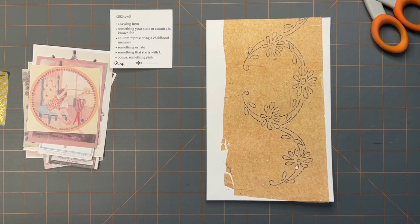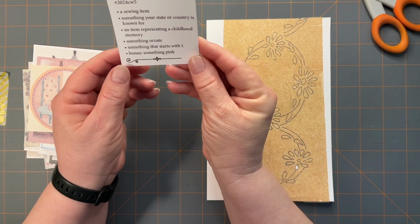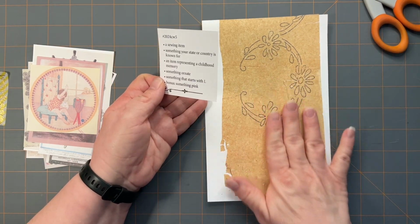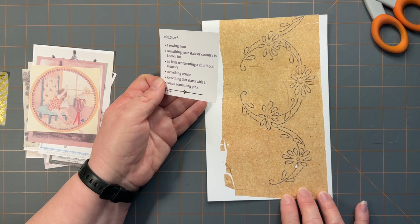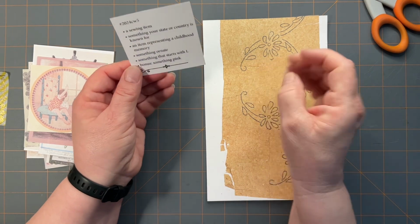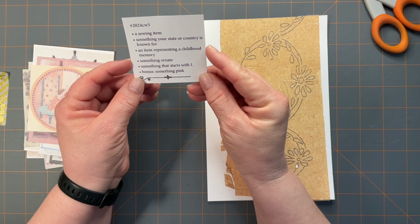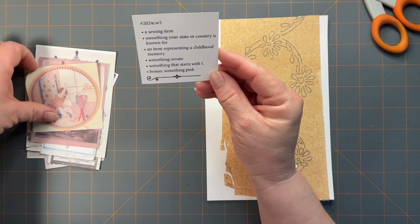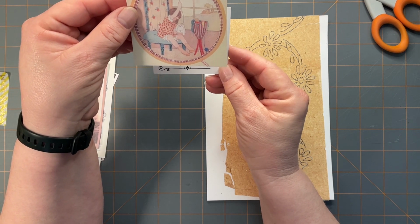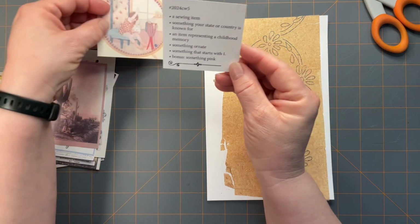Get started on our project today, see what we need. Let's see. Okay, a sewing item. I did use a piece of really old, fragile, I think it's probably an embroidery pattern, the iron-on type, for the background this week. So we didn't start with that white blank page that bugs me so much. So a sewing item, that can be one. I also have this absolutely, I think, adorable little girl, and she's sewing. She's got her needle and her thread and her sewing basket and her yarn there.